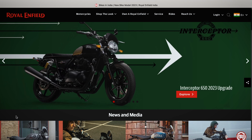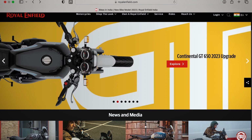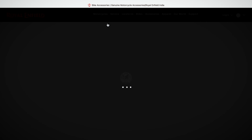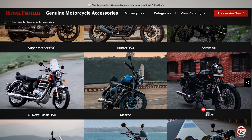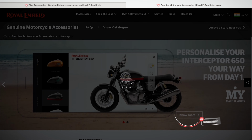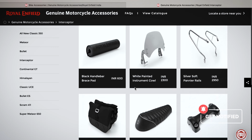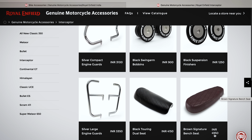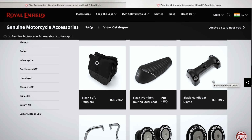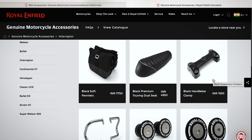So I casually went on the Royal Enfield website, scrolling on the accessories page as we all have done in our spare time. While scrolling, I found this. I was like, what is this? Why didn't Royal Enfield announce it or add its image on social media saying a new seat is here? I have no idea, but this looked like a gem.